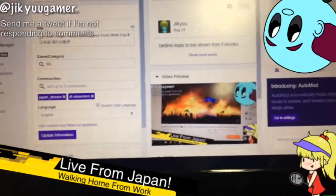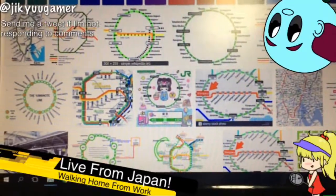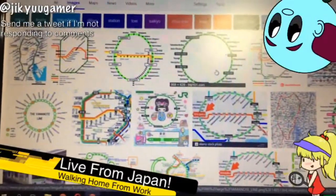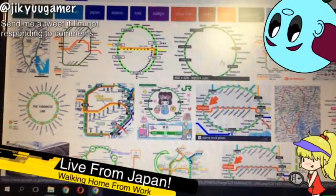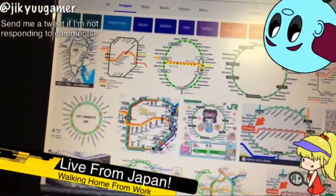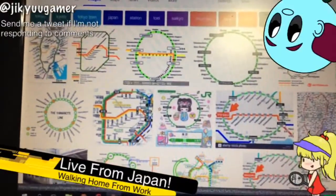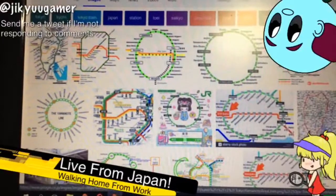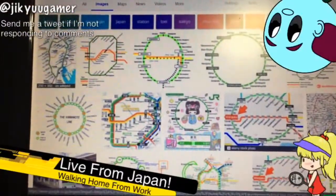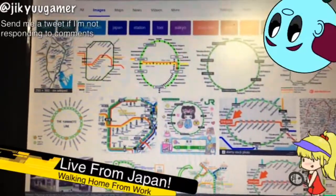So today we are going to be going partly around the Yamanote Line. Now, if you've been to Japan, if you've been to Tokyo, you'll know the Yamanote Line. It's basically a big circular line, not literally a circle, as you can see here. And it basically encompasses Tokyo. So most stations in Tokyo have either a direct connection to the Yamanote Line or are easily accessed to and from it.